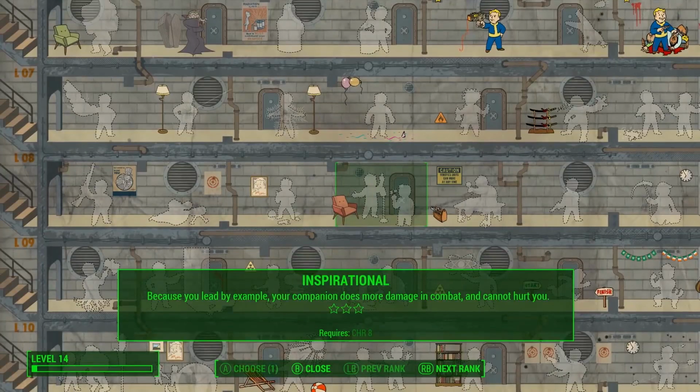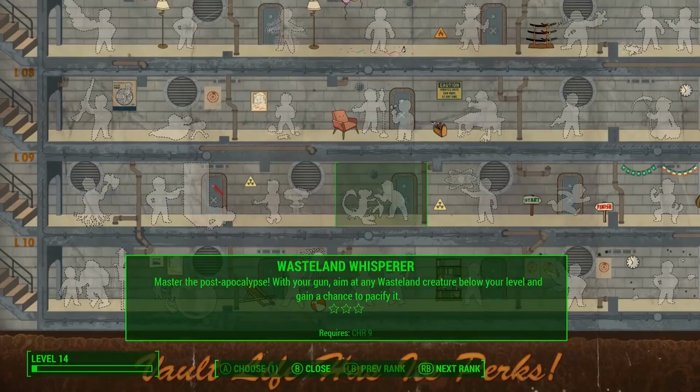So it looks like there will be friendly fire in this game, and it looks like the only way to prevent that is by having a high-level charisma and investing in this perk. This perk has 3 ranks, and I'm assuming that each rank enhances your companion's combat damage, as well as other elements. Moving on, we have Charisma's level 9 perk, Wasteland Whisperer, yet another new perk.